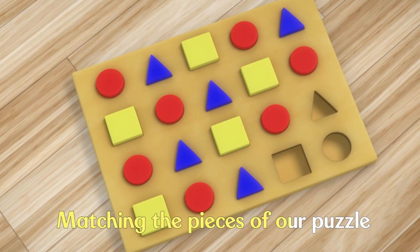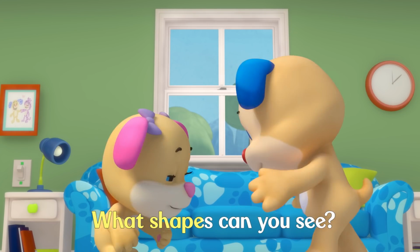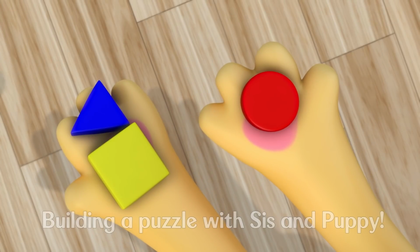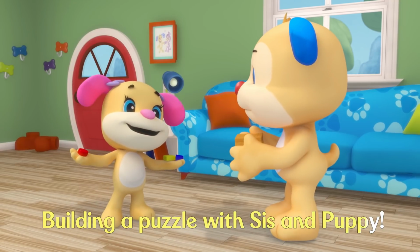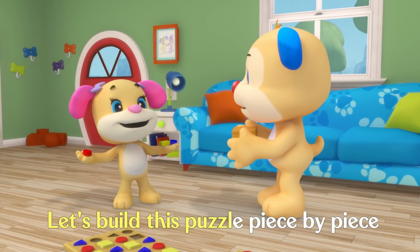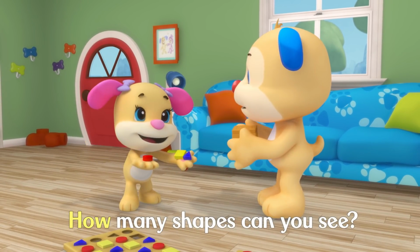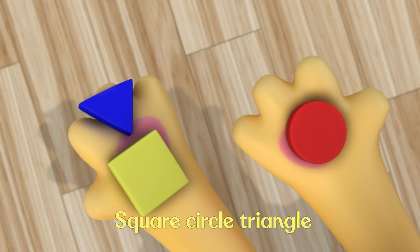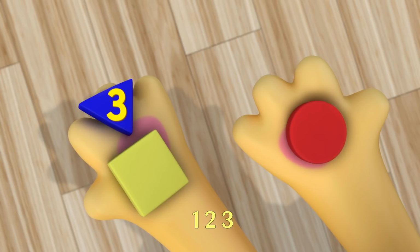Matching the pieces of our puzzle, what shapes can you see? Square, circle, triangle, building a puzzle with Sis and Puppy. Let's build this puzzle piece by piece. How many shapes can you see? Square, circle, triangle. One, two, three.